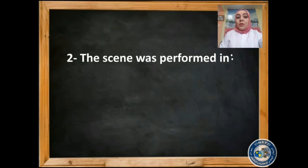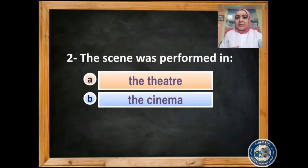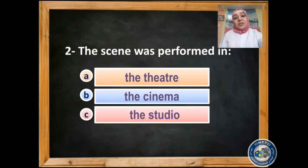Now, the scene was performed in the place. Where exactly? In the theater? In the cinema? Or in the studio? Of course, it is a play, so it was performed in the theater.